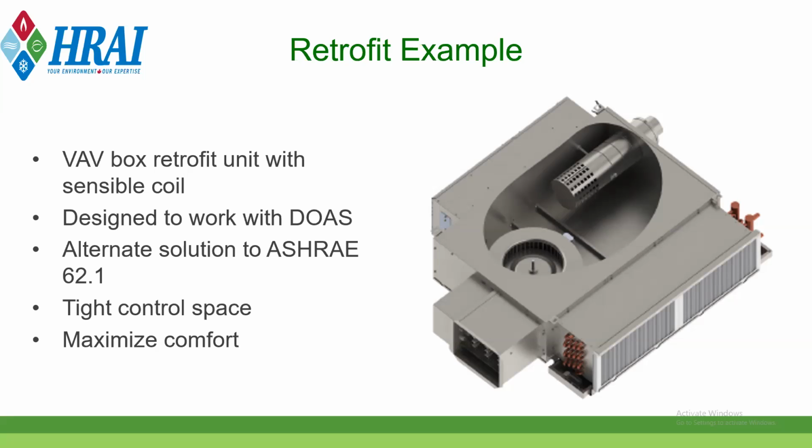So chill beam DOAS system replacement, or DOAS system with those VAV box replacements, is what can help us achieve the reduction of operating costs while increasing the ventilation in spaces to make them safer indoor environments today.